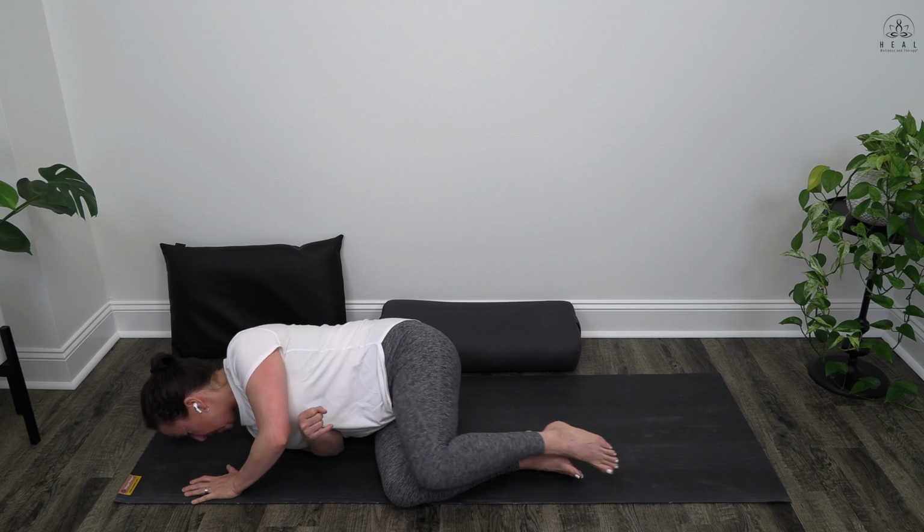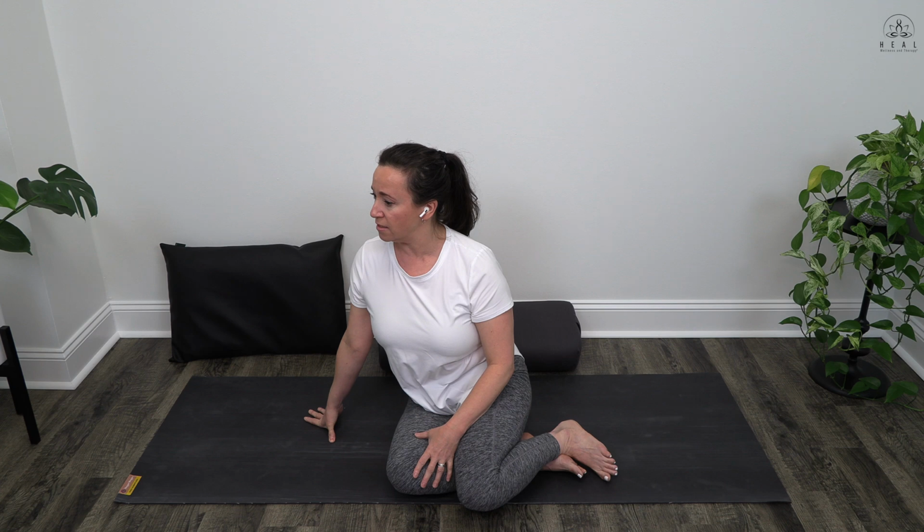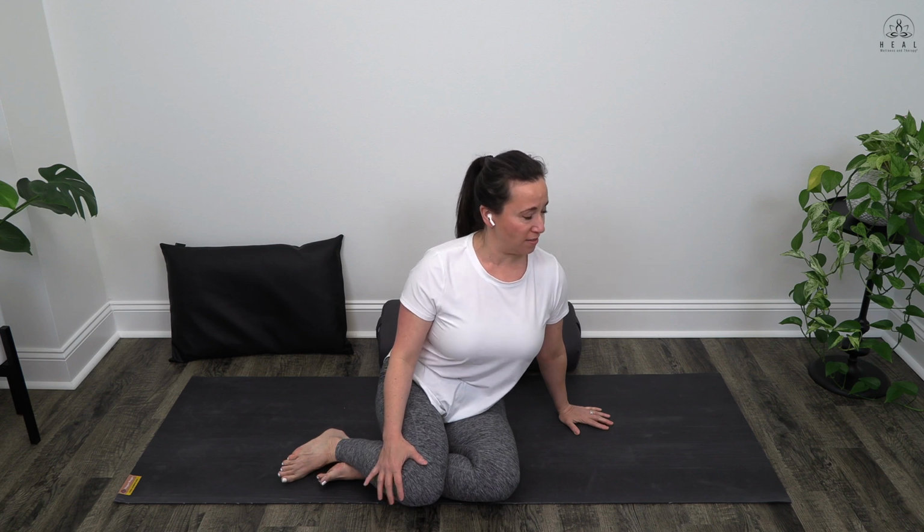Then as you exhale, push yourself back up. Keep your head rotated 45 degrees. And then slowly bring your head back to the center. All right, flip your feet. Left hand, have yourself ready. Take your head, rotate to the left 45 degrees.